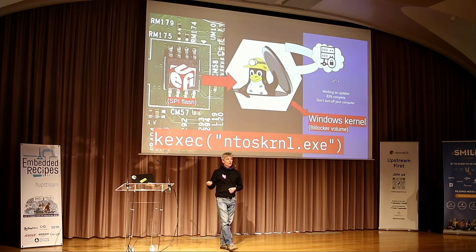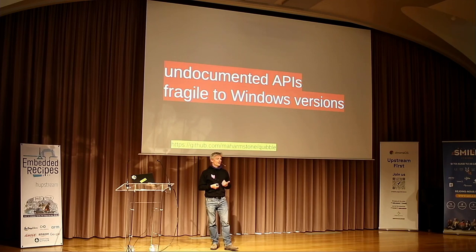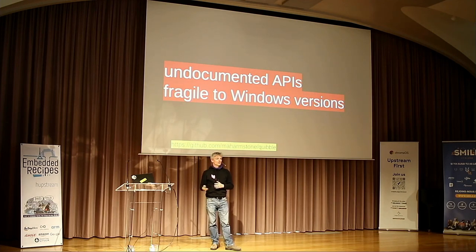There's a really neat open source project called Quibble that is attempting to do exactly this, but it's making use of undocumented APIs. The handoff from the Windows bootloader to the NT kernel is not at all documented. That's a Microsoft secret. It turns out that it's really fragile between versions. So this approach wasn't going to work for us as something that we could maintain and operationally deploy.